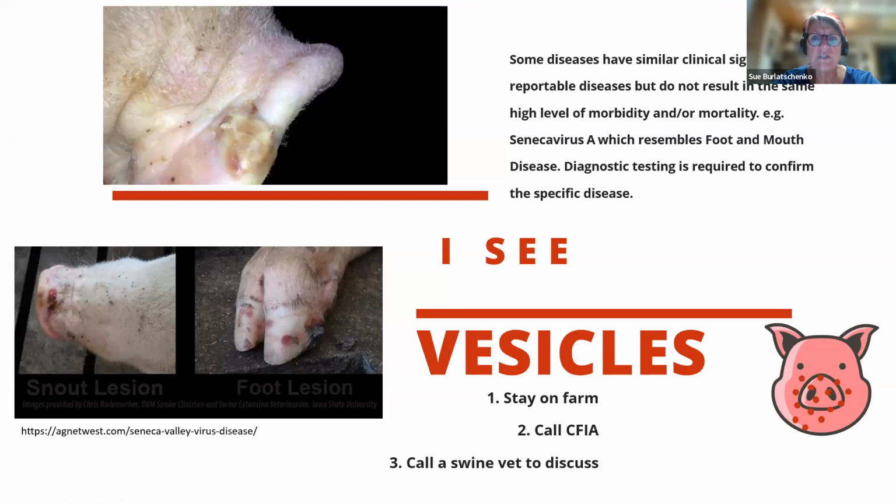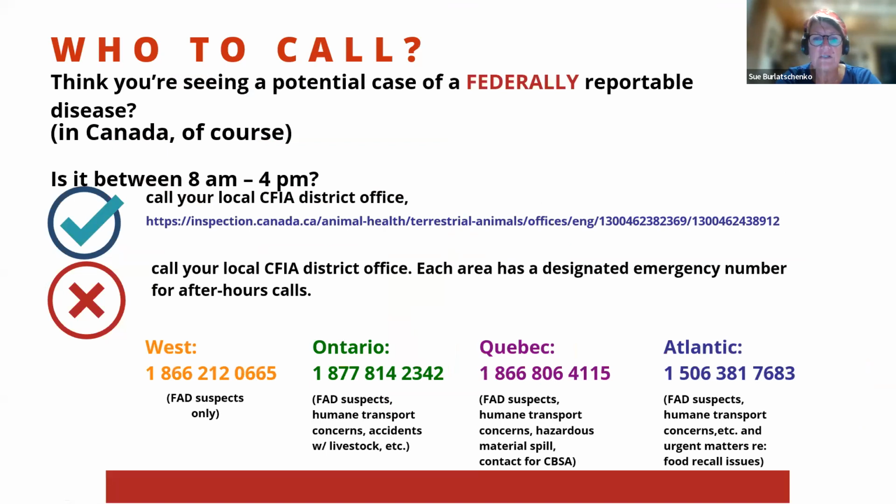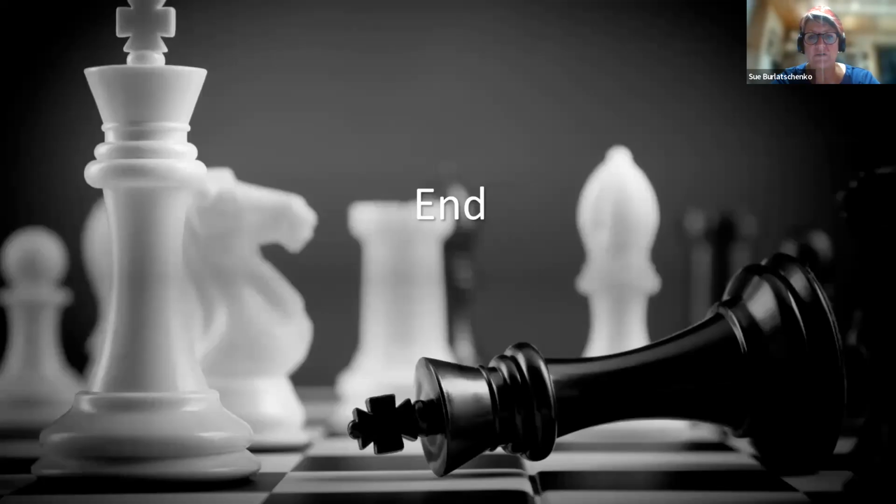If you see blisters, we do have Seneca virus A. It resembles foot and mouth disease, but it's not. It just gives you blisters. It will give you lame pigs. If you see blisters, just call CFIA. Just call them and discuss it. And we'll have these numbers posted for you as well, but you don't have to write them down. Call CFIA. If you're seeing something really funky going on, give them a call. Don't take the postmortem yourself and send stuff off. Of course, we all know better. Just give them a ring and make sure you're not dealing with, if it is Seneca Valley virus, well, we'll work with it and it does go away, but we want to make sure it's not foot and mouth.